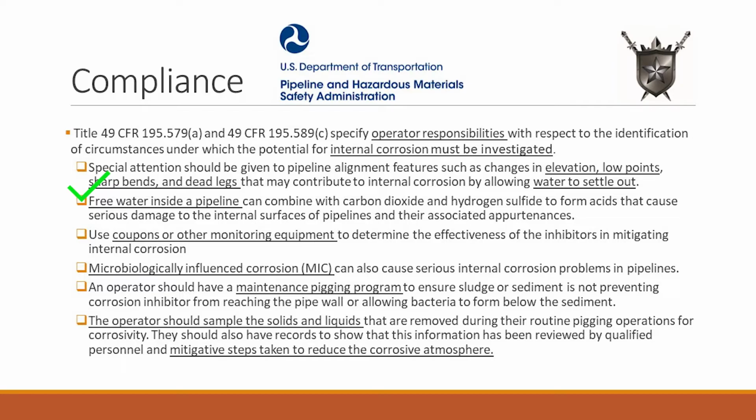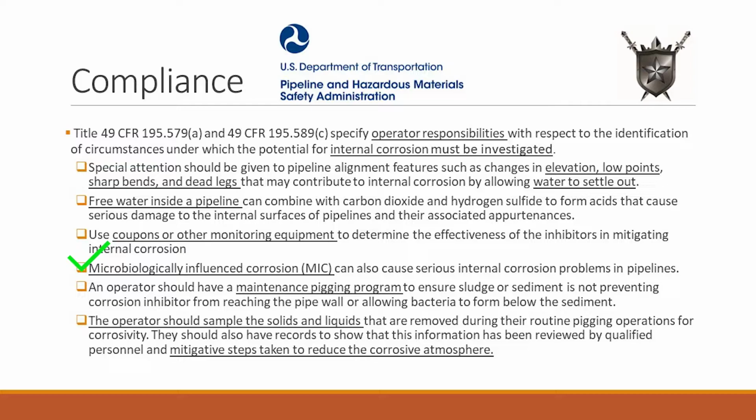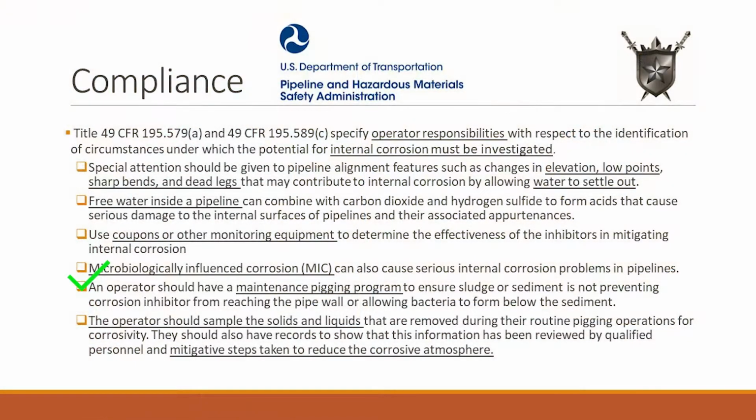This is a 100 mil cavity. You can collect waters or fluids, whatever's in your pipeline, and study those fluids, see what's going on with the fluids. Coupons, you can install up to 4 different coupons inside this internal corrosion device, 1 at the mouth and 3 inside the cavity, the 100 mil cavity. Microbial induced corrosion, MIC, you can study your sessile bacteria, slime, biofilms, and see what your biocide is doing or not doing. Maintenance pigging program, if you see a lot of solids coming into this device, it's time to get with your operations and say, hey, we need to either run more pigs or run a different style of pig. And that's the pigging program. It can capture the solids and liquids and make a mitigation plan to reduce the corrosive atmosphere.